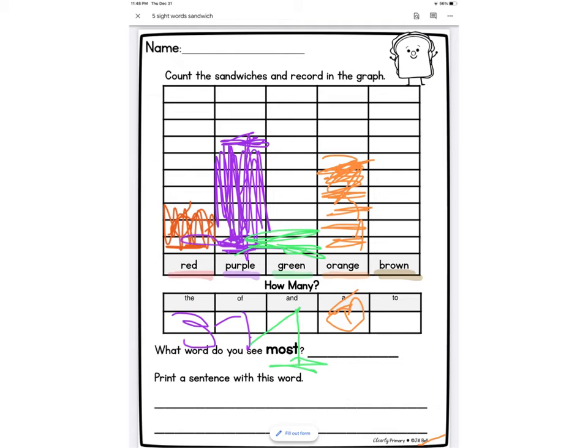Can you write a 10 first? A 1 and a 0. Very good. And you're going to count all the way up that you can. 1, 2, 3, 4, 5, 6, 7, 8, 9, 10. Okay, so we have 10 brown.